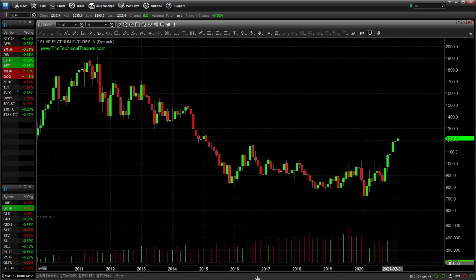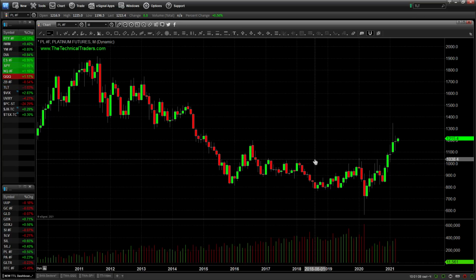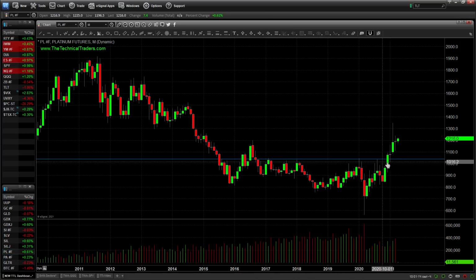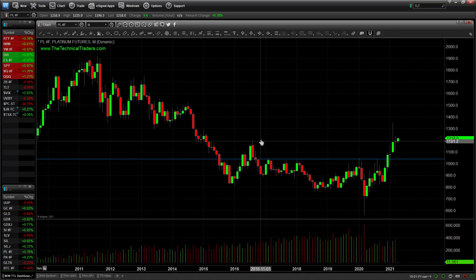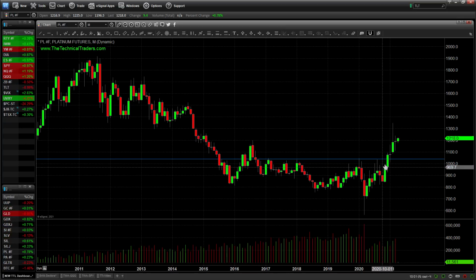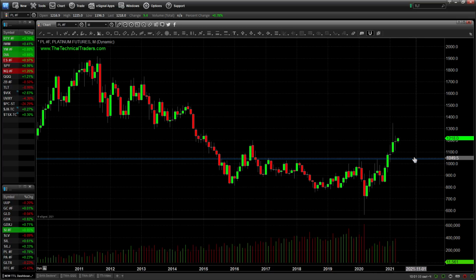But let's just zoom into the more recent price action and see where these levels are for platinum. Now we got this pretty clear line in the sand. It's around this 1,050 mark. Many times it got close and sold off, and finally just really in November of last year, December, we started to see this break out of this multi-year basing formation, and it's pushed up and broke this high. So a nice significant rally, and now it's having a bit of a pause.